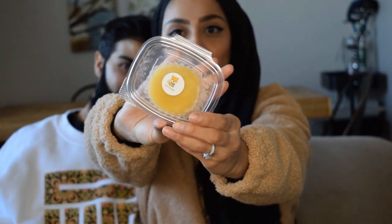We have two more things left. We got these little things called mochis. Emojis? Mochi. One is mango flavored and one is sakura. Is that what she said? Yeah. Yeah, so this is what it looks like. So we're gonna try the mango one first. I actually don't know what mochi is. Oh, it's gooey.